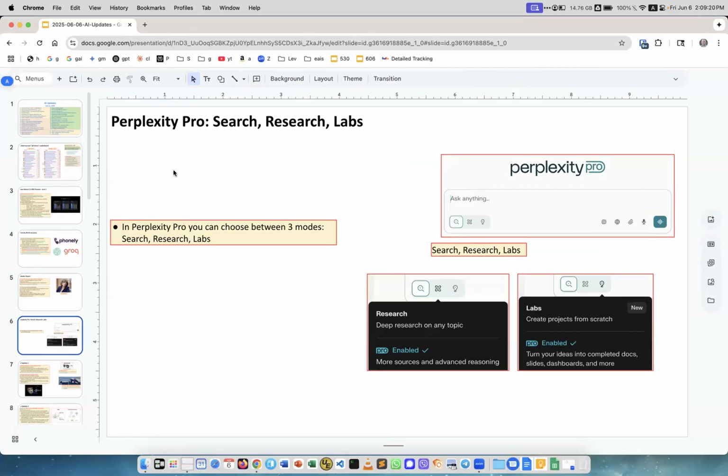Next, Perplexity Pro. I use Perplexity every day. I love it. And if you open Perplexity Pro, this is from my screen, you see these three icons: search, research, and labs.